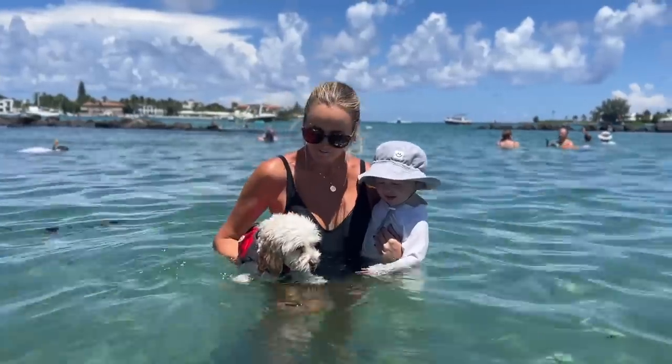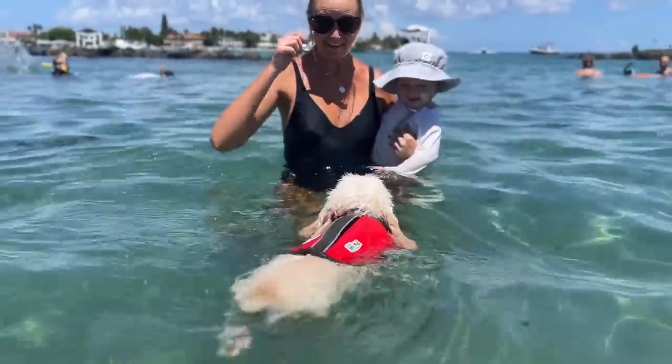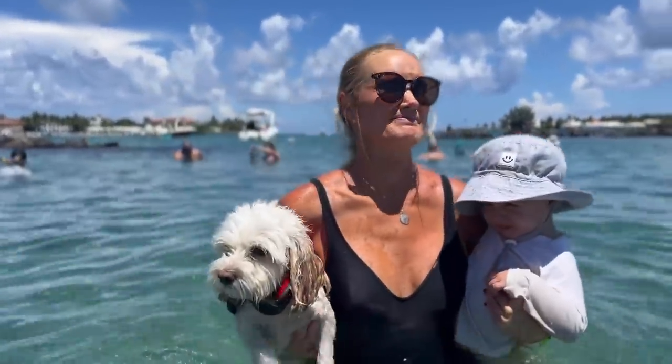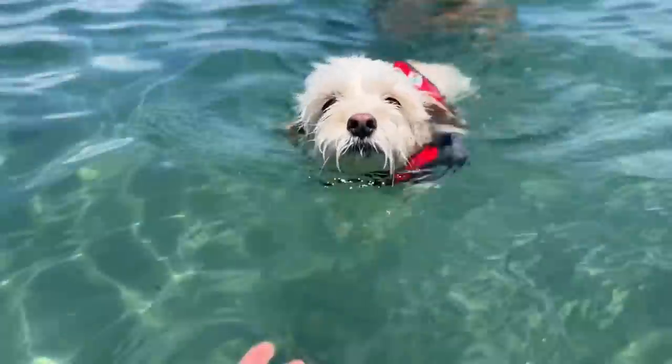Oh my goodness. Finn's gonna try to swim here real quick. Okay, go swim, dude. Oh my gosh! And you turn. So cute. Okay, come on, buddy. Come on, Phoenix. Oh, that is a good boy.